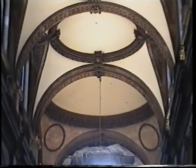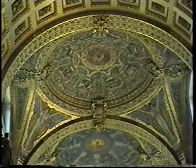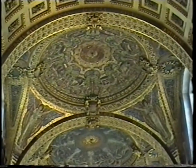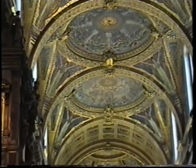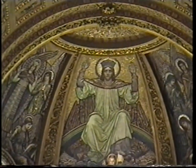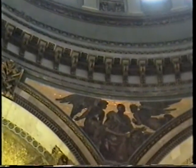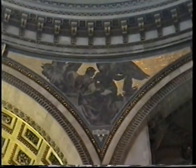Of course, designed by Sir Christopher Wren, and this is how he left the ceiling, plain with carved stone circles against the white plaster. 150 years later, somebody else decorated the front part of the ceiling with glass mosaics up to the altar. There's more just down below the dome. We go all the way around.